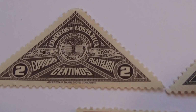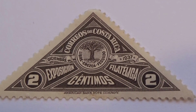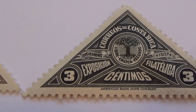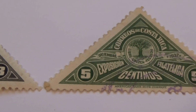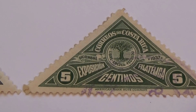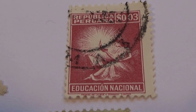Okay. And we have these here. A set of 3 of these. We have a 2. 1937. And we have a 2. And we have a 3, still 1937. And we have a 5, same picture, all 1937, different value and different color. How do you like that, huh? And we have this little one all by himself. Reading a book, it's all about education.